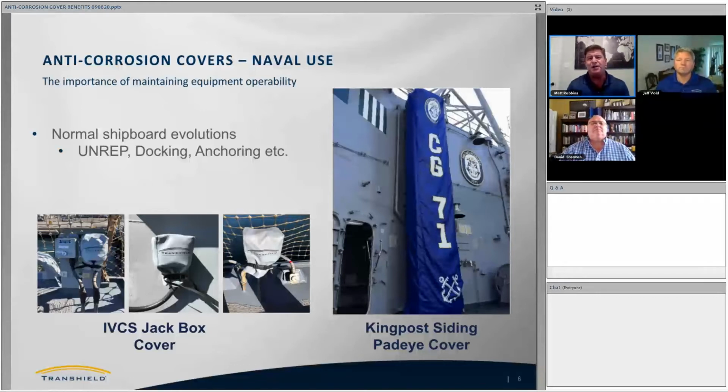But if this king post sliding pad eye were to become corroded, the electromechanical mechanisms are not going to be able to connect that span wire, and it may cause a situation where the ship would have to go into port maybe to get the stores that it needs instead of being able to conduct operations at sea. So it's really important for the Navy to keep these things functioning at all times. You never know when the ship's going to need ammunition or supplies or food, and this piece of gear does that for the ship.